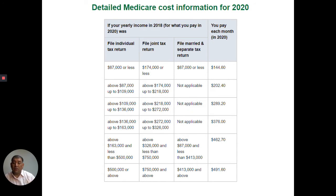So go to the last one. Let me make this simple. If you're making $500,000 or above, and you're filing individual tax returns, or if you're making $750,000 and above if you're filing jointly, look at your premium: $491.60. So please note, depending on your level of income, you will pay a different premium. You may pay a different premium.